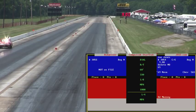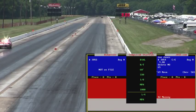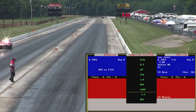Again, Geezer Gassers, we need you in lanes 5 and 6. Geezer Gassers, lanes 5 and 6. And Scott Rod's AA Gassers to the staging lanes in the oval.